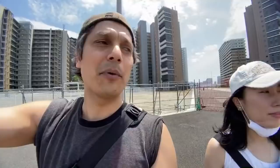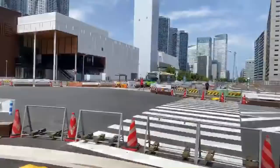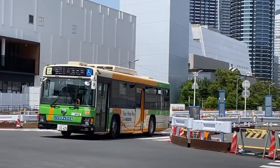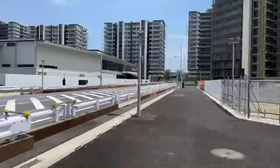You can see one of the very few cars that have access to here, the public transportation, the buses. This one's going back to Tokyo Station. Where is this going, Kanai? It's going to Harumi. Harumi? Oh, that means we can go this way. Hey, there's hope, Kanai. We can go in.